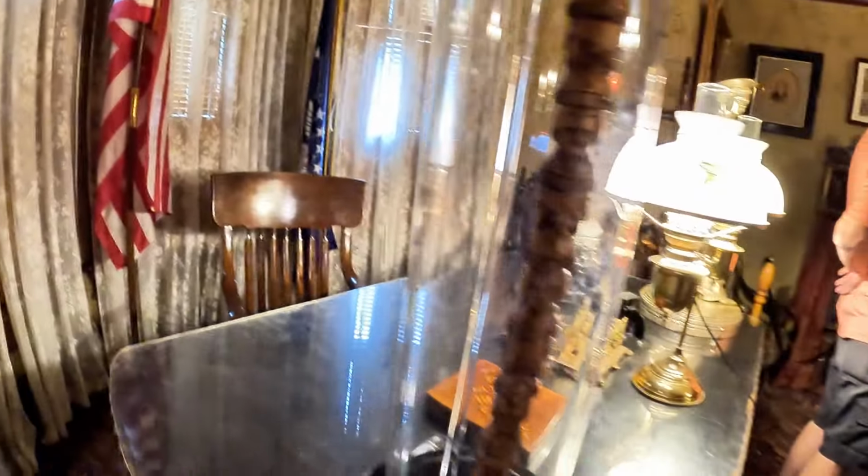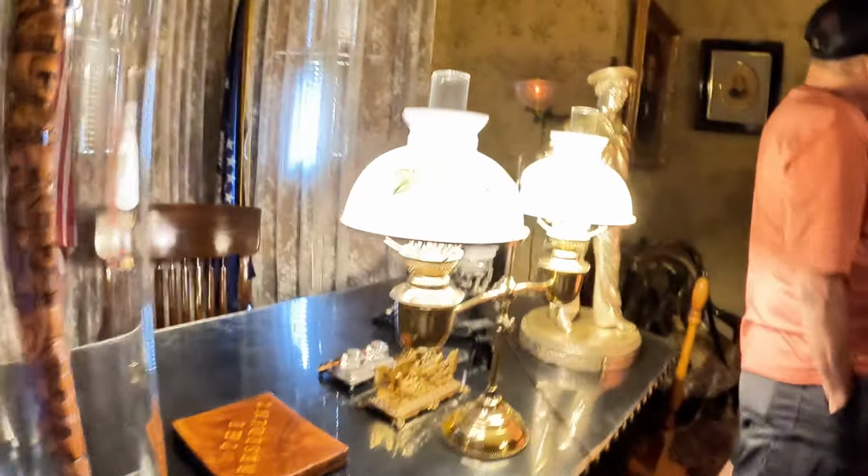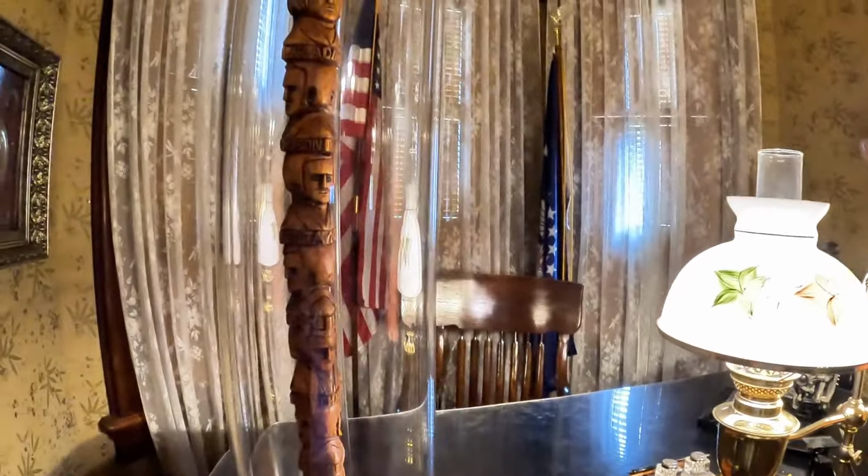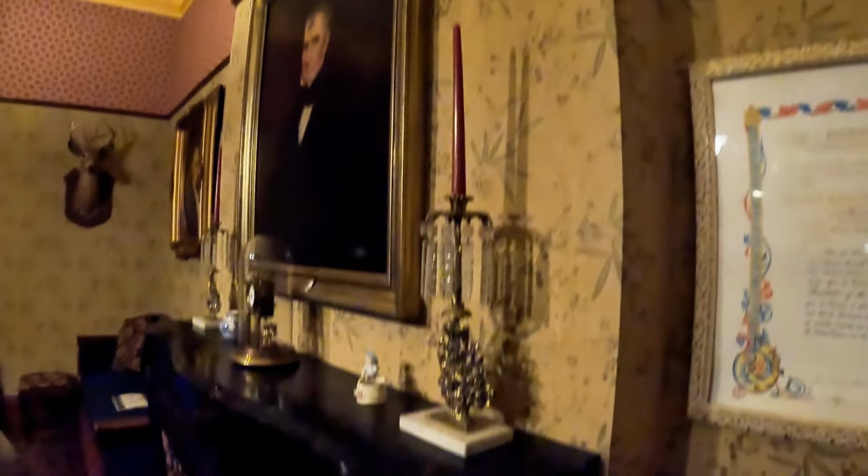We also have Caroline's desk in here, which tells me that they really enjoyed each other's company, because back in those days, men did not work near their wives or around them with personal business things. But Caroline and Harrison really enjoyed each other's company. So that is something that you see that is a little bit different. You can already tell his personality, that he really enjoyed being around his wife a lot.